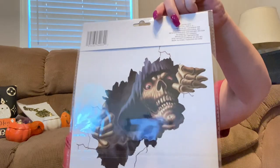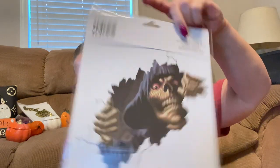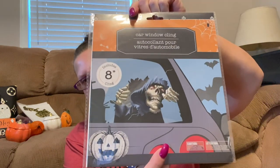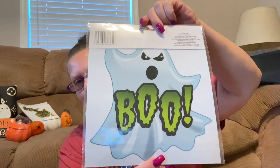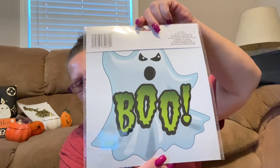8-inch, one cling. This one is this guy popping out. You stick it on your window so it looks like it's popping out at you, and that's kind of like what it looks like on the car window right there. Then they had this ghost that says boo. So I grabbed me one of those as well.